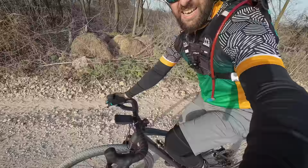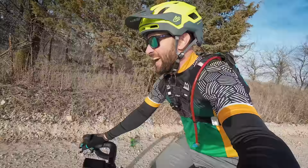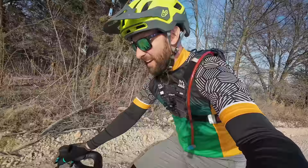I know this is my first gravel experience, but dude, this bike is so smooth. Like this fork and the big tires and everything, I can barely feel anything through my hands. And this bike is so fast, dude. I'm cruising like 15 miles an hour without even, I mean, my heart rate's like 120.